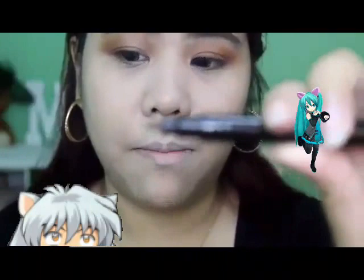Kylie double eyeliner. I got this from Fashion Icon 2 and ganito ang itsura niya sa loob. So, this part is the black tip. Ano po nakikita nyo? Yan. Black tip, then this one is yung brown niya. So, ang gagamitin ko is yung black for my wings.